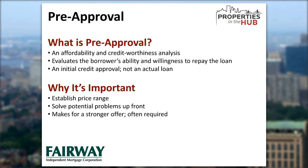I really don't know of agents taking or accepting offers without an actual pre-approval letter. Again, a pre-approval letter is a full credit approval subject to property type.